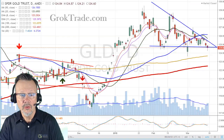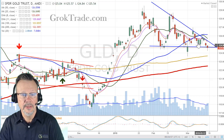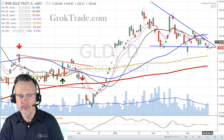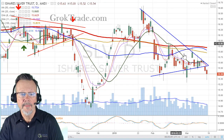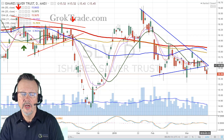We take a look at gold on the daily chart. Symmetrical triangle. On Wednesday I talked about the fact that it was looking a little bit more bearish because it was under all of these moving averages, and sure enough it's running down, closed just below that support line. Silver is looking even more bearish here, as it has had 2 days closed now below this symmetrical triangle lower support line.